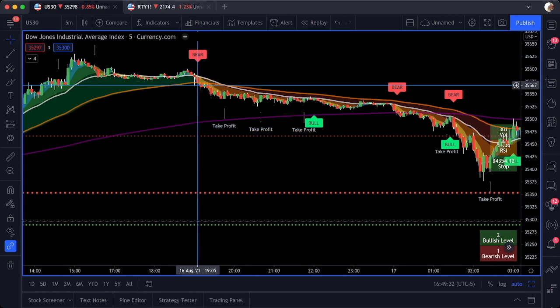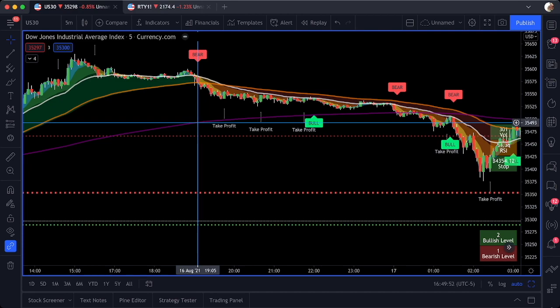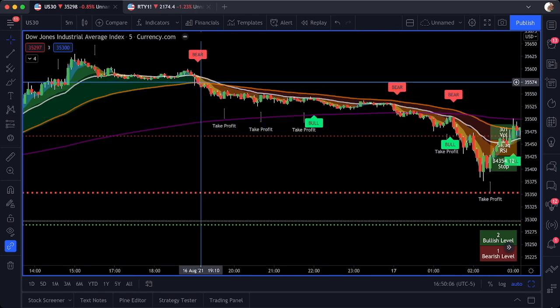So if I jumped in about right here, so we'll say that's 570, and just rode it down to the 200 EMA, that's about 496, so we'll just say 500. So that's 70 points. On a 0.1 lot, that's $700. And it went from there to about here. So in that range.